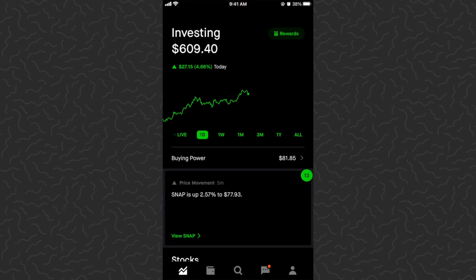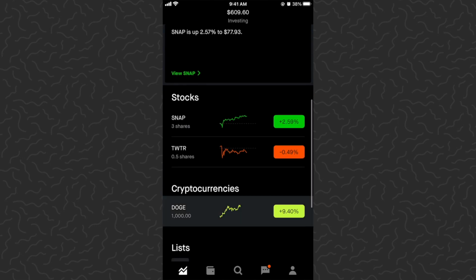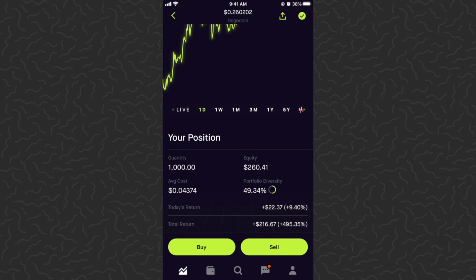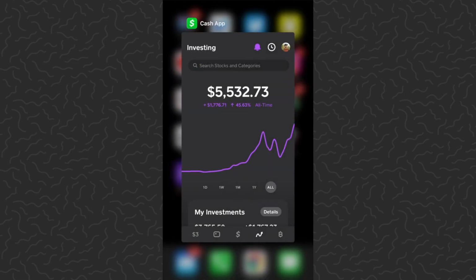So it looks like I have $609.40 in Robinhood, Snapchat, and Twitter. And it looks like I also have 1,000 Doge in here. So I'm not sure how that factors into the chart, but actually Doge might make up for most of my money on here. That is $260 worth of Doge. So about 2/3 of this is stocks. So there's my portfolio on Robinhood, just a little bit of Snapchat and Twitter.